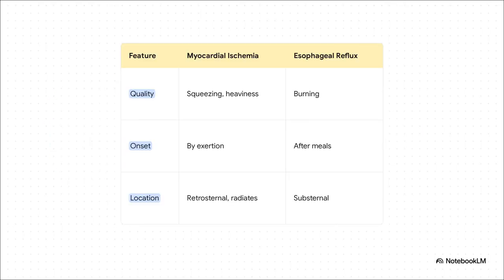So how in the world does a doctor or your brain tell the difference? Well, they look for clues. The details matter. Is the pain a squeezing feeling or more of a burning? Did it start while you were jogging or right after you ate a giant burrito? Does it radiate out to your jaw, or is it just sitting in the middle of your chest? Every single one of these details is a piece of the puzzle that helps the brain interpret that signal correctly.